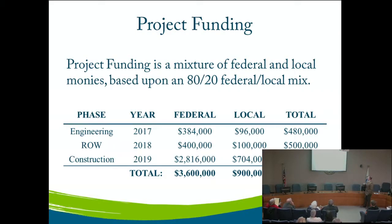Some of the project funding, again, like I talked about earlier: we're in 2017 right now. This is our fiscal year. When I'm talking about fiscal years here, we've got 80% funding from the federal government, 20% for us, and $480,000 for engineering. We just let that contract, as I mentioned earlier, to Kimley-Horn, and that's going to take them some time. I'll talk about that in a second.